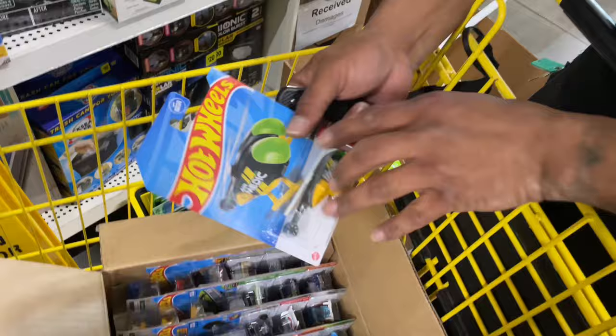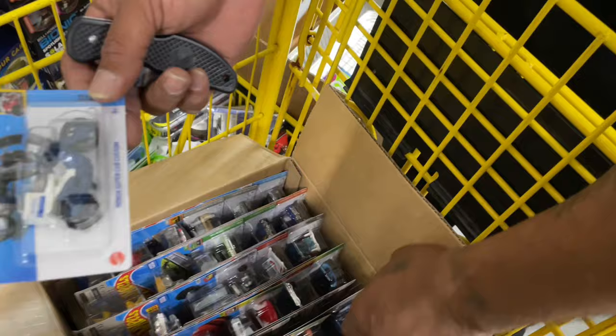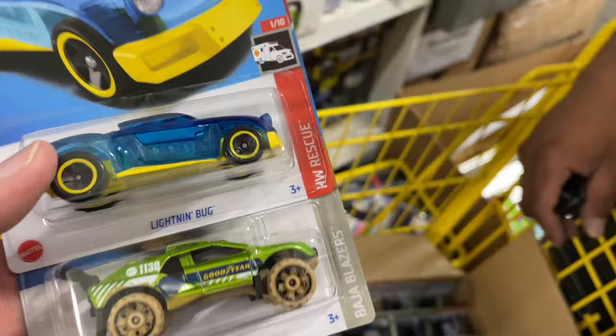Ooh. What is that? Skyfire? Skyfire. Looks like a fly from the front. Look at that. Awesome. Honda Cub now. I got that one, the blue one. There's a yellow one too. Sand burner.